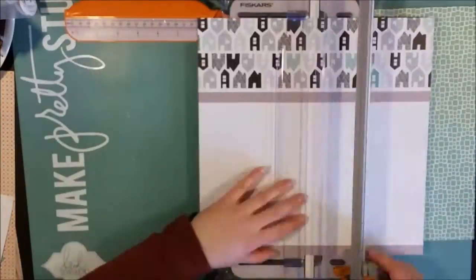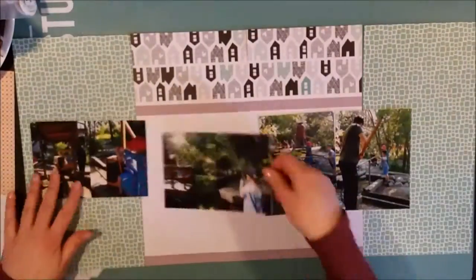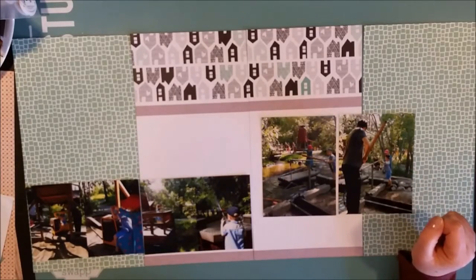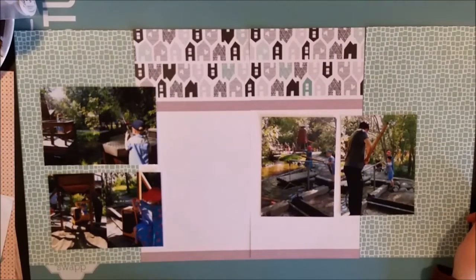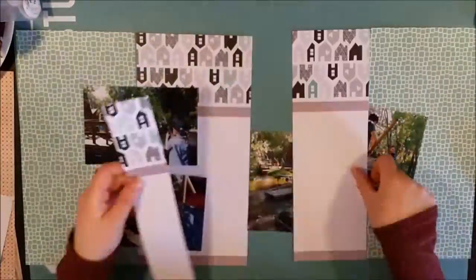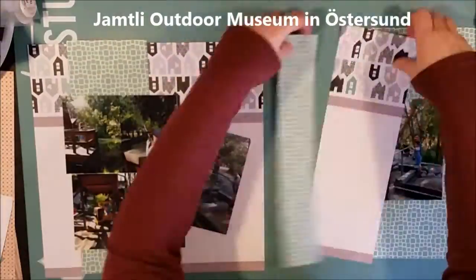Today I'm making a double page spread again, and this time it was a bit on the edge if I would get it into a single page or not, but I thought that I had a lot to tell, and I decided that these two pages needed to be separate anyway. So that was a decision that I made, but it was not unanimous. I was debating with myself quite a lot, and these photos were taken at Jamtli in Östersund again.